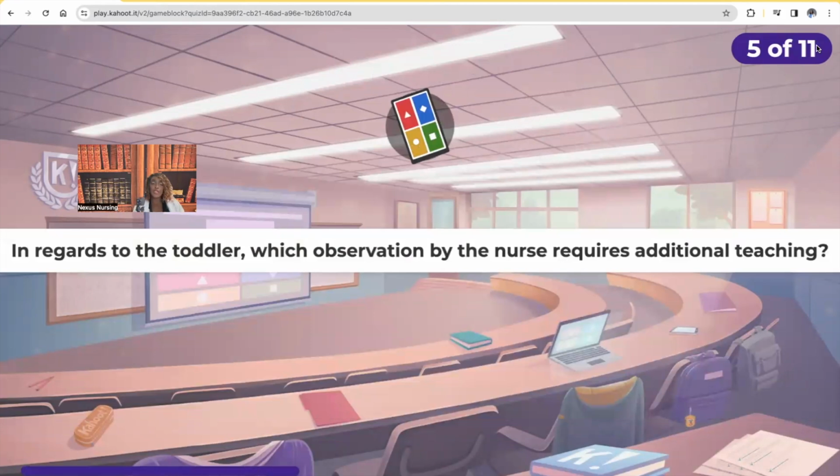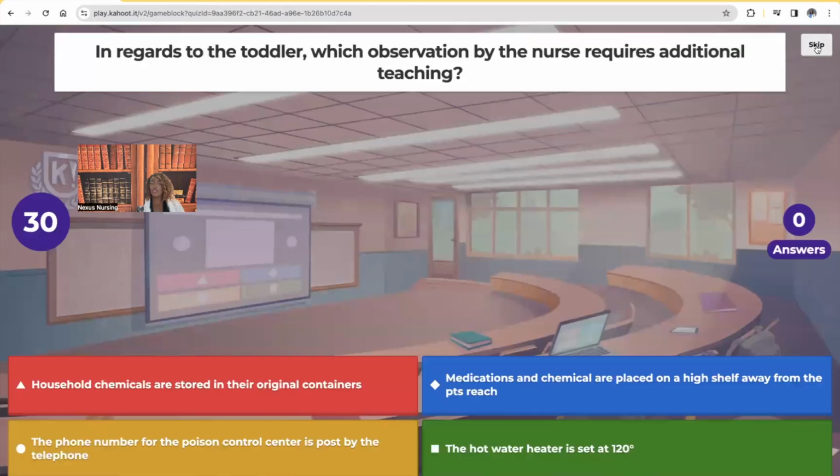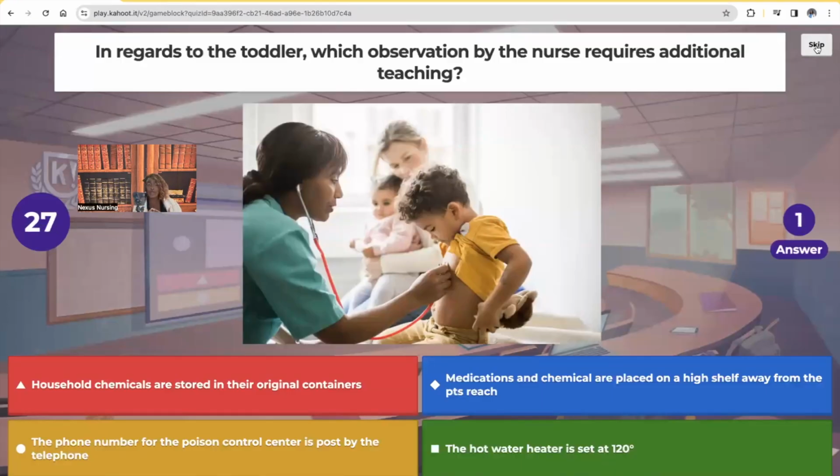All right, in regards to the toddler, which observation by the nurse requires additional teaching? So we're looking for another wrong answer choice. Here are your choices. Household chemicals that are stored in their original containers, medications and chemicals that are placed high away on a shelf from the patient's reach, the phone number to the poison control center, or having the hot water heater set at 120 degrees. Which one requires additional teaching?